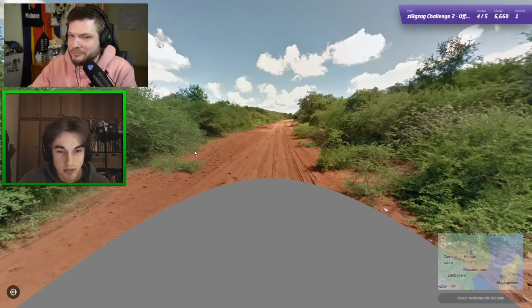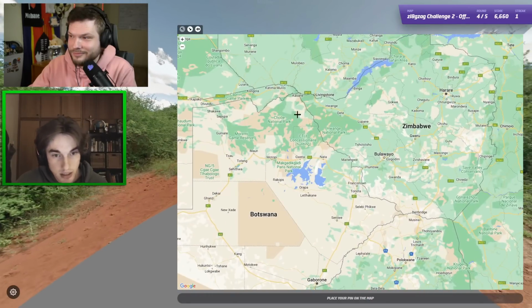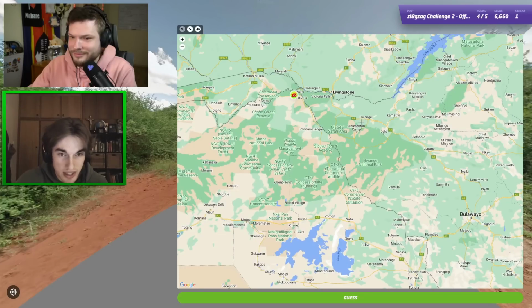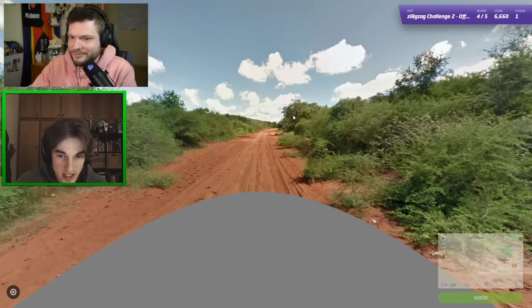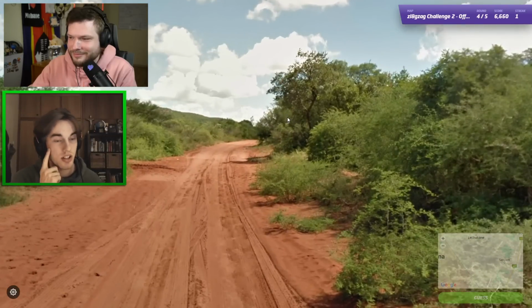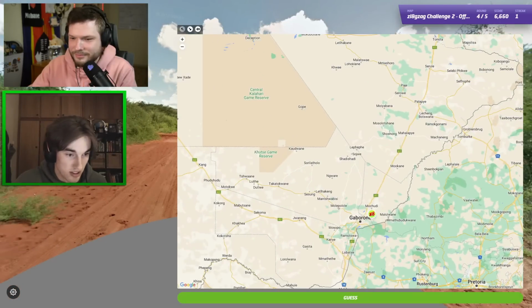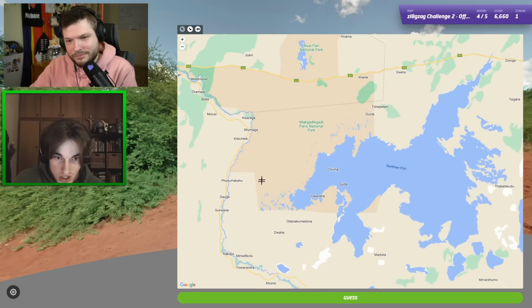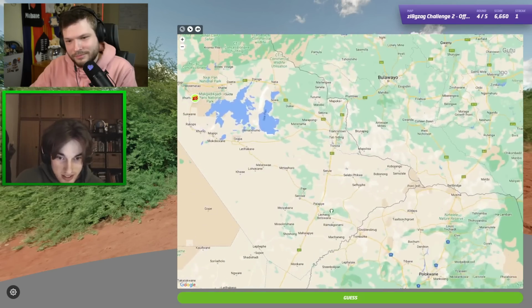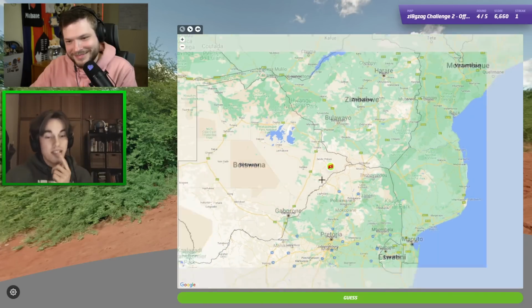I'm just trying to think where would have soil this orange inside Botswana. Maybe all the way up here, but I kind of thought that place has more white soil. So, should I use my continent clue here? Also, it's quite hilly, which is not very characteristic, to be honest. I think I'll just click somewhere up here and hope that it's in this region, in a national park or something. But it has to be a bit hilly, so maybe up this direction. I just don't know where this red soil is, so I'm just going to guess.